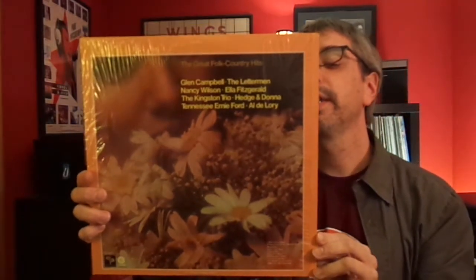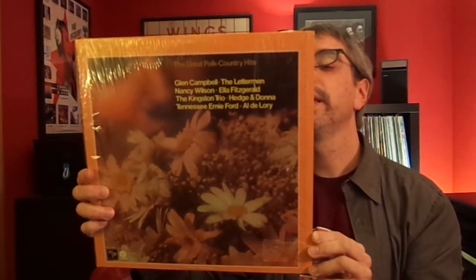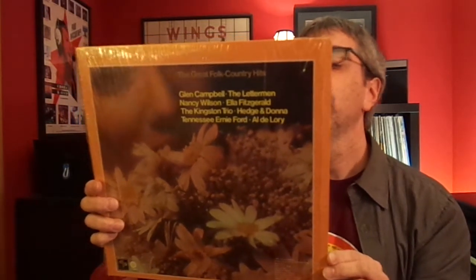This I bought. I have another one of these, and just because it's in shrink and it's so nice. Capitol Special Products. The Great Folk Country Hits. And you get weird things on here like, let's see, Turn, Turn, Turn by the Letterman, Everybody's Talking by Al DeLory, Catch the Wind by Hedge and Donna, Make the World Go Away by Tennessee Ernie Ford, Little Green Apples by Nancy Wilson. Still in shrink again.